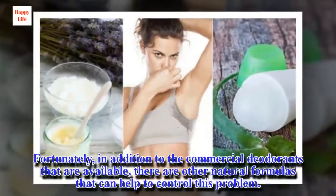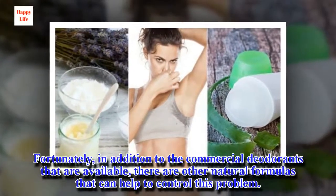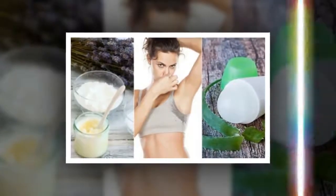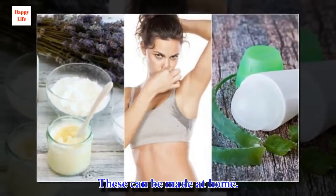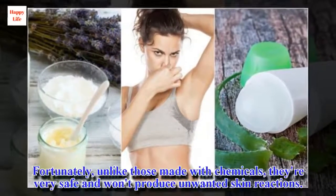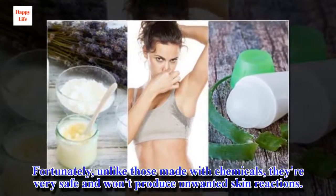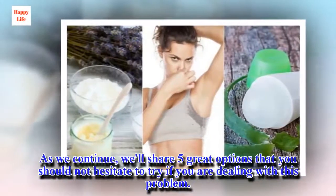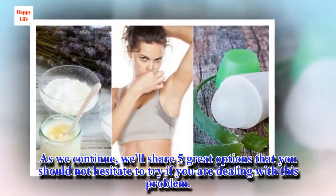Fortunately, in addition to the commercial deodorants that are available, there are other natural formulas that can help to control this problem. These can be made at home. Unlike those made with chemicals, they're very safe and won't produce unwanted skin reactions. As we continue, we'll share 5 great options that you should not hesitate to try if you are dealing with this problem.